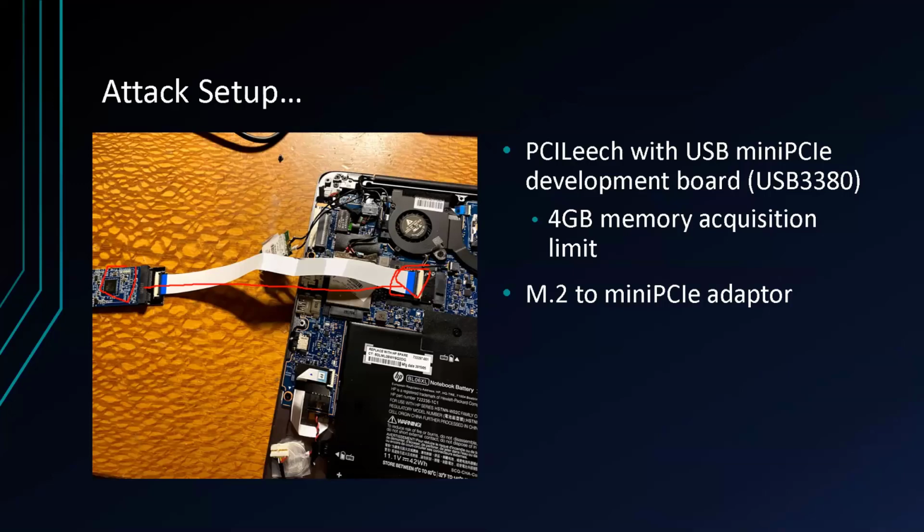If you have a laptop that has more than that, there's various things you can do. One thing is there are other devices that you can acquire. Some are a little bit more expensive, but there are benefits to them. You can purchase an FPGA. I'll share the link here, but on the GitHub page for PCILeech there's a whole list of supported hardware. Some of them are a little bit pricey, but they give you faster reads and writes, and unlimited access to the memory.